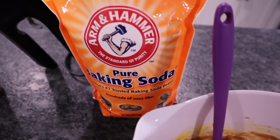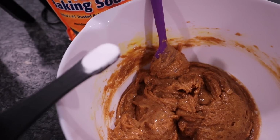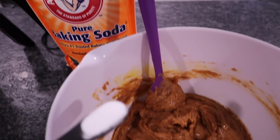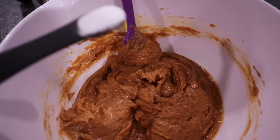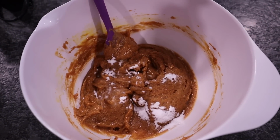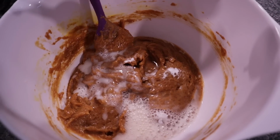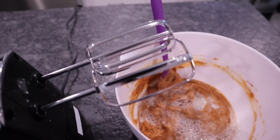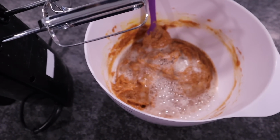Now, here's where the fun begins. I've got this mixed up. I'm going to add in half of a teaspoon of baking soda. Just going to sprinkle that over the top of my peanut butter mixture. Last ingredient is 1 tablespoon of white vinegar, and that's what's going to cause this reaction. Now I'm just going to go old school. I'm going to use my hand mixer and I'm going to blend this.